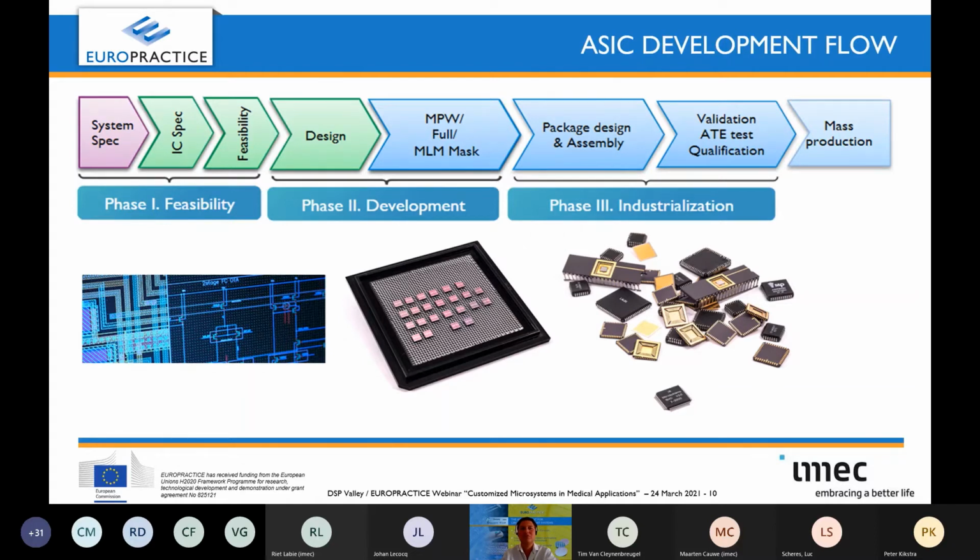Then once the design is there, I said already that you can very low cost manufacture a few samples, and that we do in MPW mode, that stands for multi-project wafer. So you share the cost, and you will see that later in another slide that I have, with other customers, and that's why you reduce the cost.